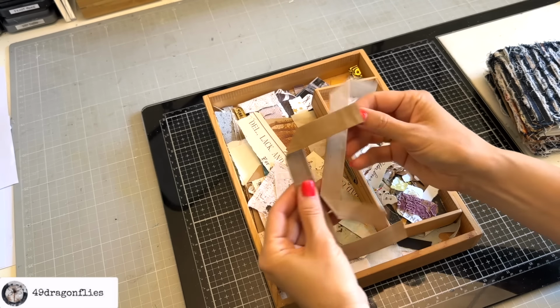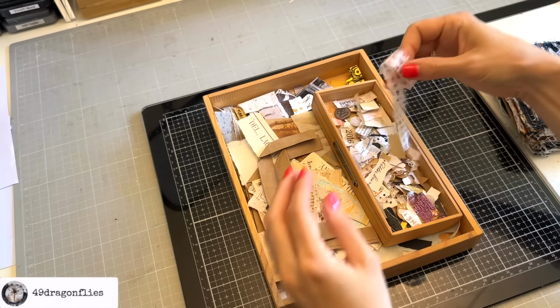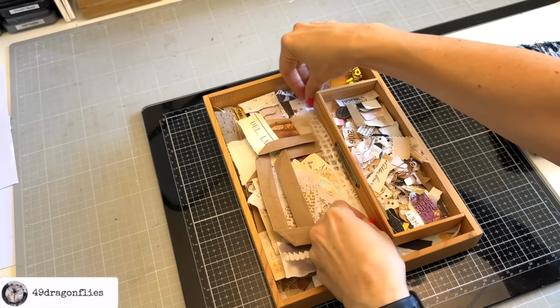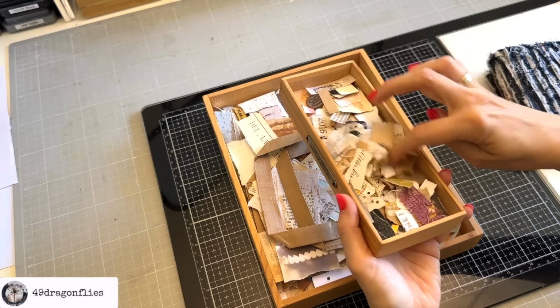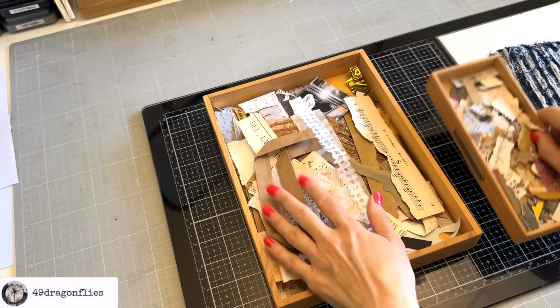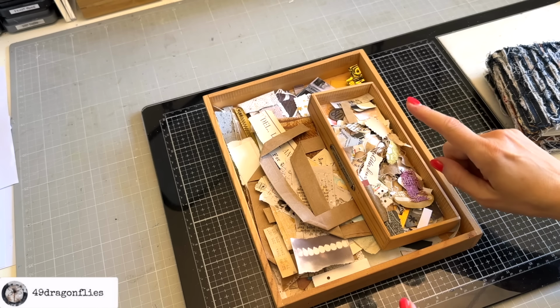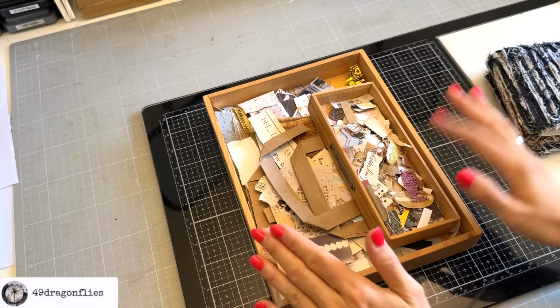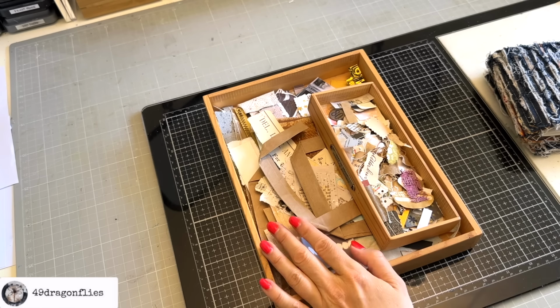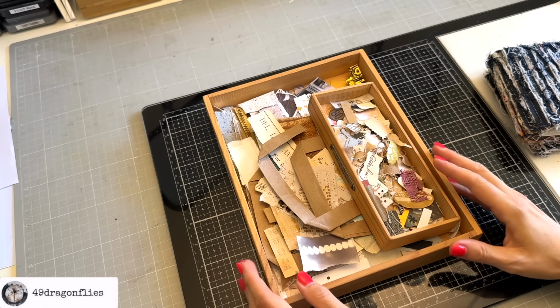So the paper handles can stay because those inspire me to use them. This piece is too big for that box. So in this little box, I just have tiny paper scraps for collaging, and here are the bigger ones. And since I've had this right in front of me, I have been using these a bit more, because previously I couldn't reach it as well, and then of course you don't use them as much.